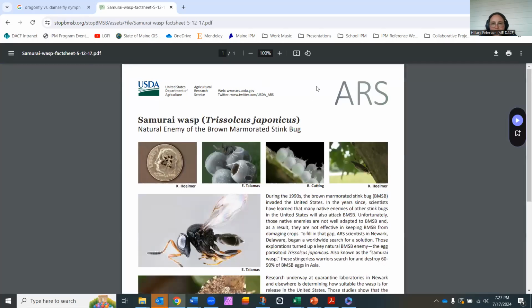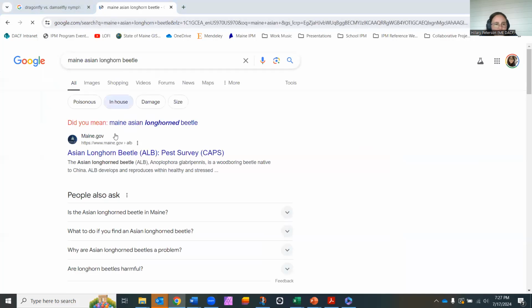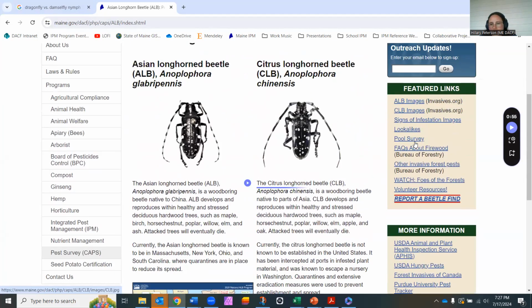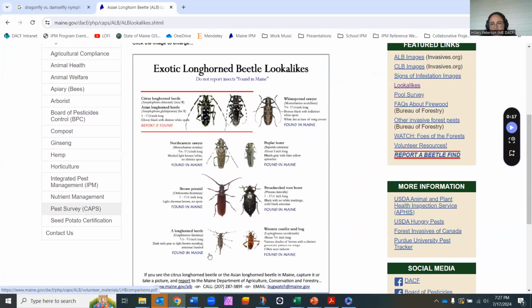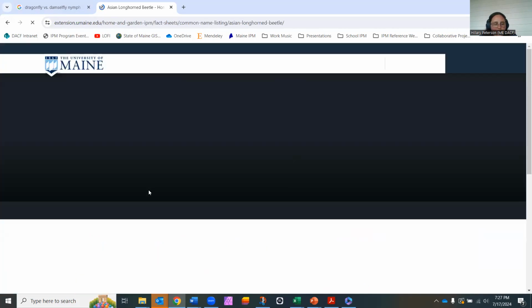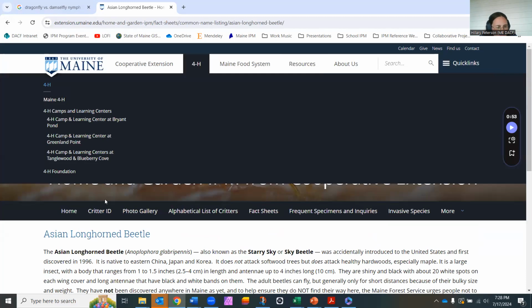So for most insects, let's see, you asked about Asian longhorn, so if I Google Maine Asian longhorn beetle, it'll pull up the CAPS page. So I talked about Karen Caluzzi. She's my coworker. So this is her page about Asian longhorn beetle that she's pulled together. She's got maps, she's got identification guides, she's got lookalikes, so the different beetles that people sometimes get confused with them, tons of resources. And I know that Asian longhorn beetle has had so much research. Here's the UMaine Cooperative Extension page on it. So that's a broad answer to that question.